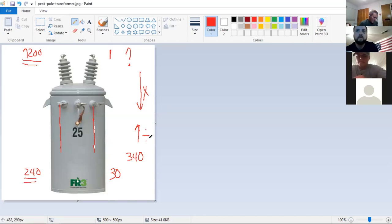It's like 11 point something. 11.3. Correct. So you took 340 and you divided it by 30, which gave you 11.3. That answer is correct. So now you're able to compute both directions, both up and down, as far as the transformer is concerned on amps. All right. Any questions there?